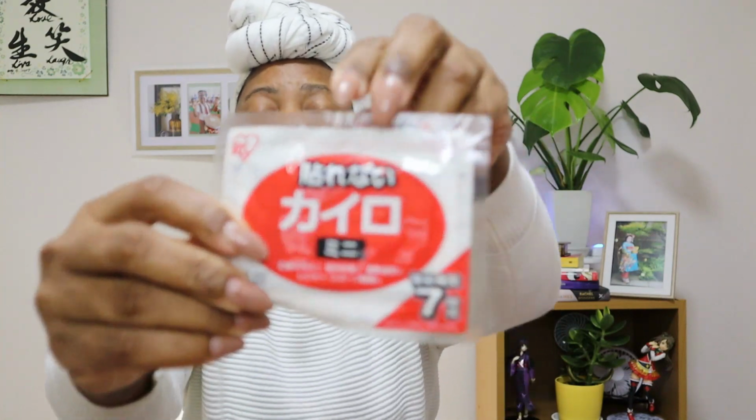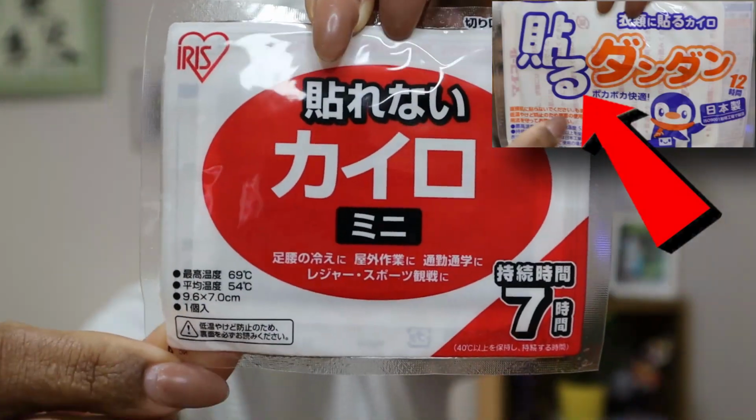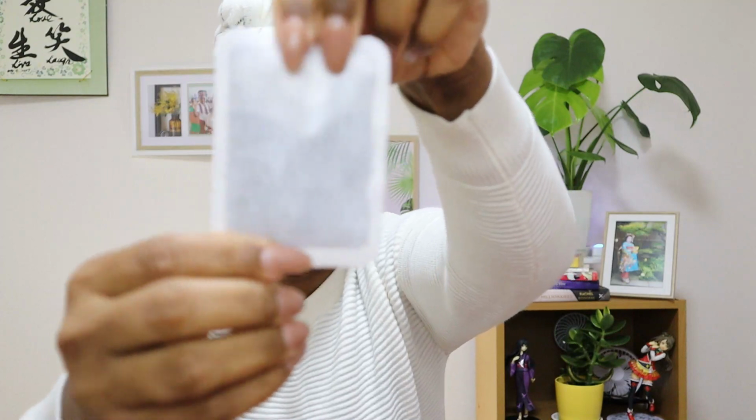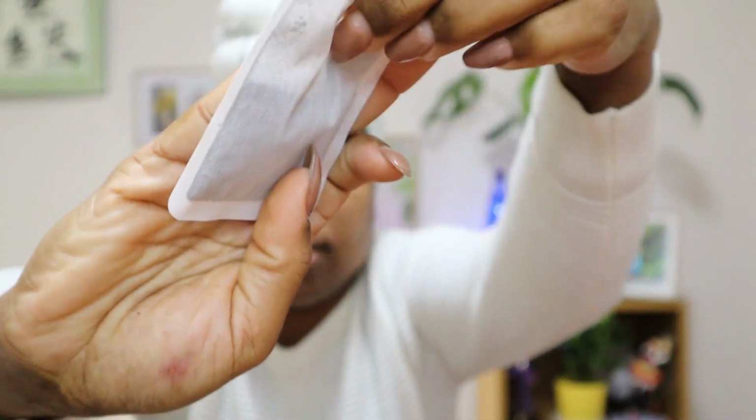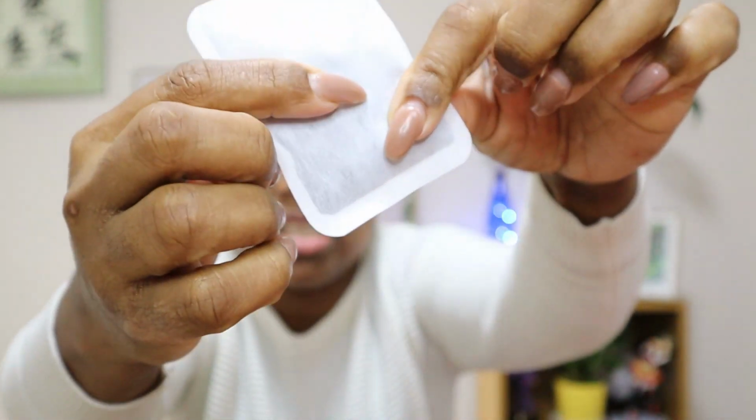Now for the one that can be used inside your pockets. If you look at this, the hiragana that I showed you earlier is not on this one. This one is just the one that you can pop open. And when you open it, it doesn't have any sticky side on it. This is the one that you can use in your pocket. If you guys can hear that, there are some sandy chemicals in it. How it works is you have to shake it. When you shake it, it starts reacting and starts getting warm, and you can tuck them into your pockets and go about your daily life.